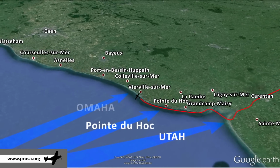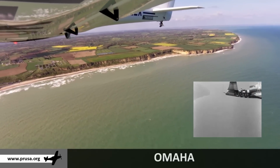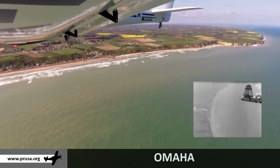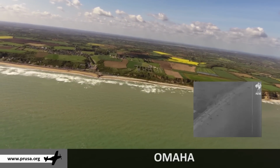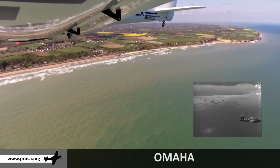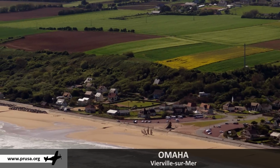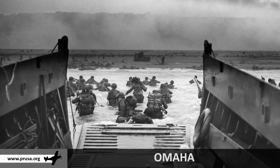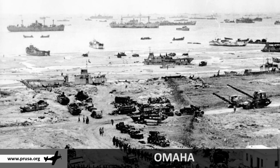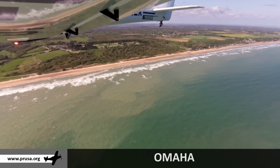American units also disembarked at Omaha Beach. Here the losses were most heavy because the preliminary bombarding of German positions was not as effective as at Utah or other sections. The soldiers were therefore disembarking from their transport ships under a crossfire of German machine guns. The American amphibian tanks did not mostly manage to make it to the shore because of high winds and seas. Therefore, this section of the coast has also been called the Bloody Omaha.